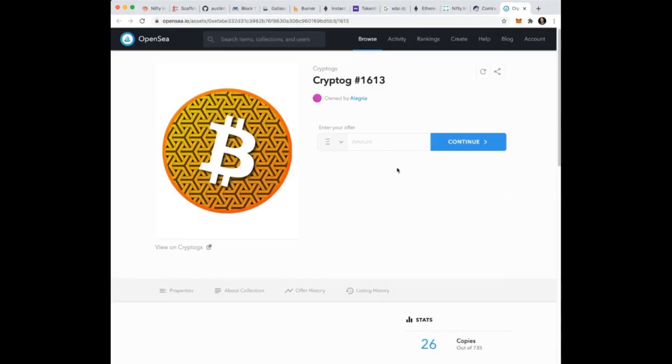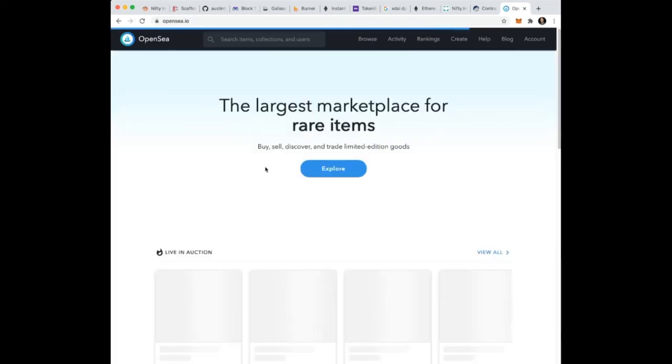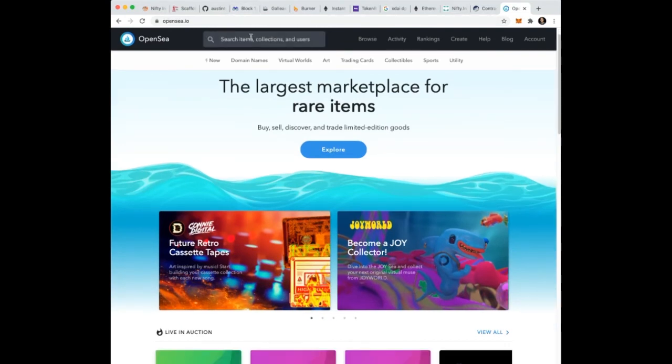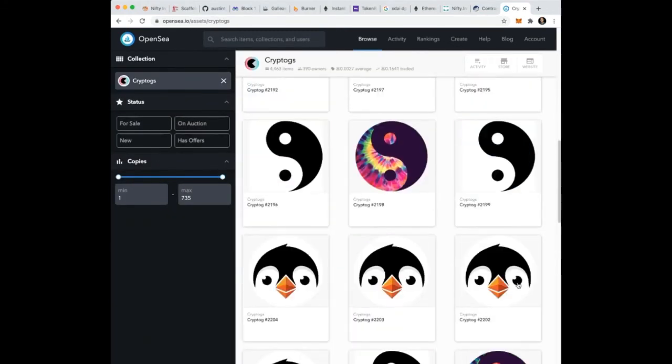Oh yeah, look at that Cryptog. You own that one, right? What's it worth? Not for sale. I wonder what the most expensive Cryptog has ever sold for. Not 1,000 ETH. I don't do that. But can I at least type Cryptog in here and get, oh yeah, at least Nifty, or at least OpenSea's got me on that one. There we go. Look at all these cool ones.